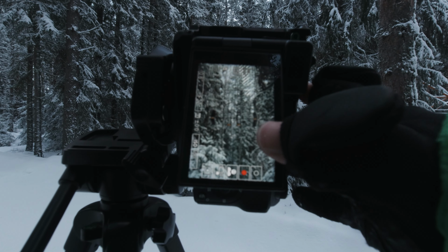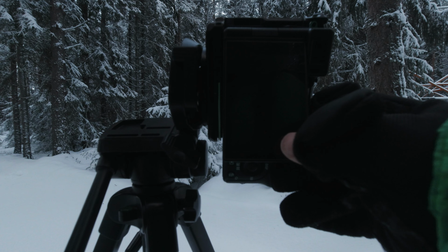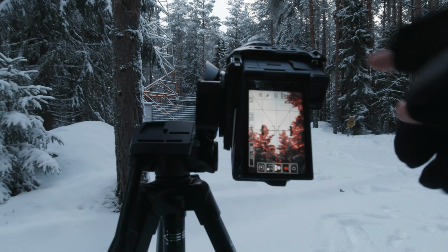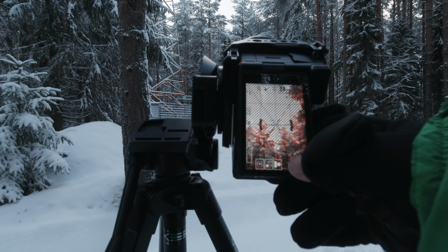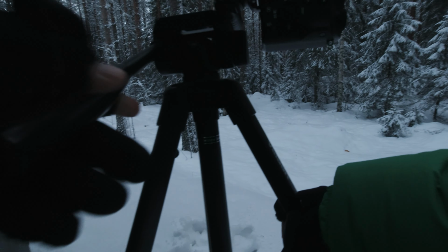Let's go for... This is quite nice because it wraps around the frame here. So we'll see what we can. Wow, it's really cool. It's really cool. Look at this. Oh, they're dead. Can you go a little bit further? Yeah, I might do.